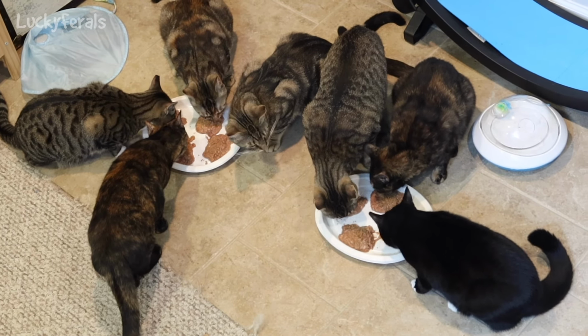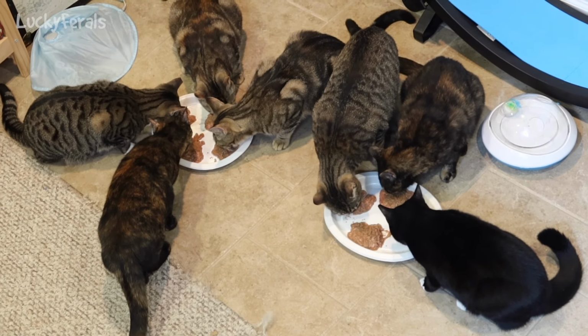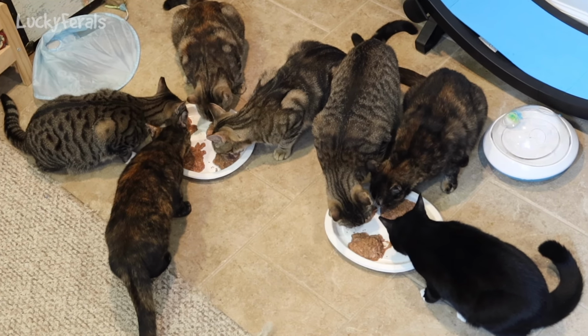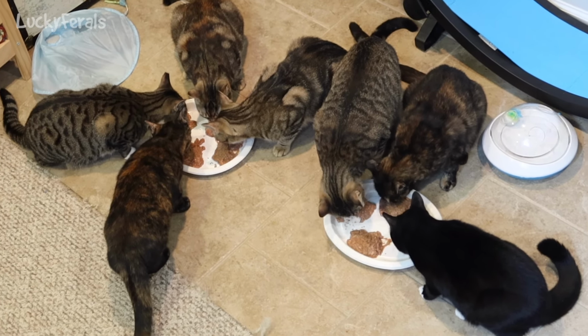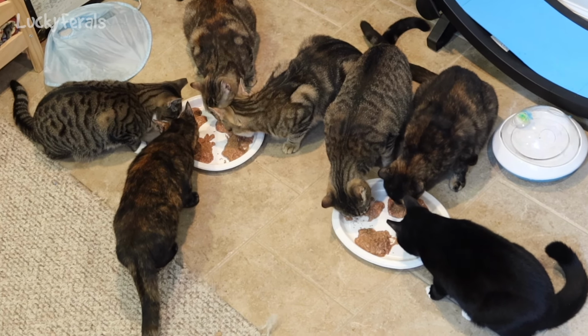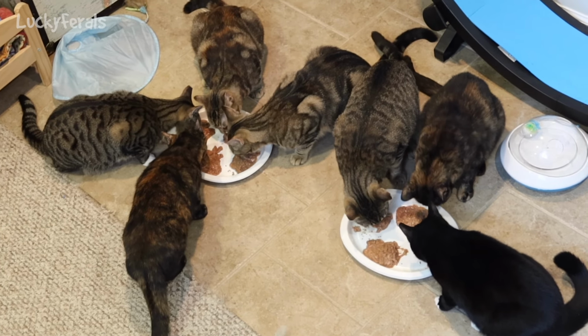I actually put an extra portion on one of the plates because this morning I mixed in a can of sardines into the food. Instead of just using salmon oil or fish oil, I mixed in a can of sardines as just a little variety. And it ended up making a little bit more food. So that's why I put an extra portion.